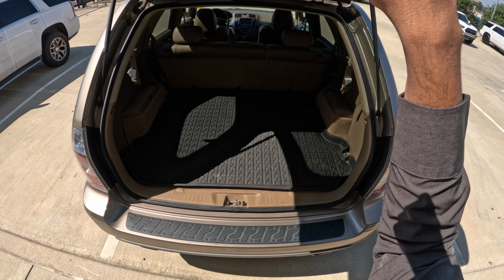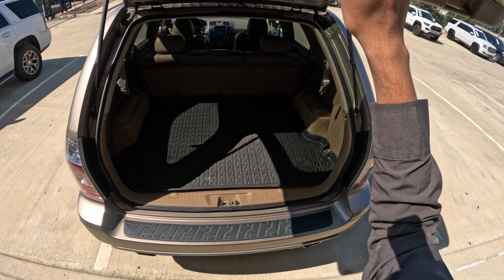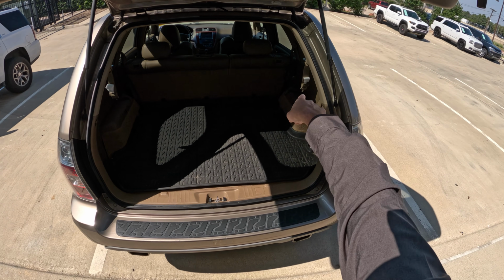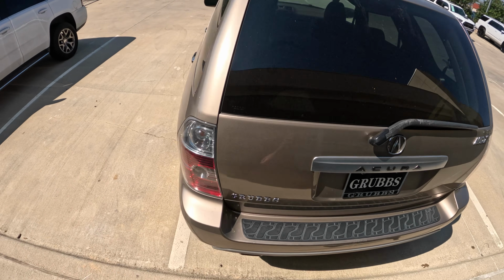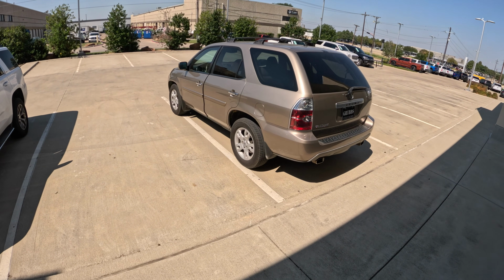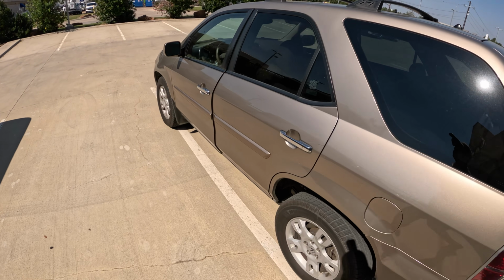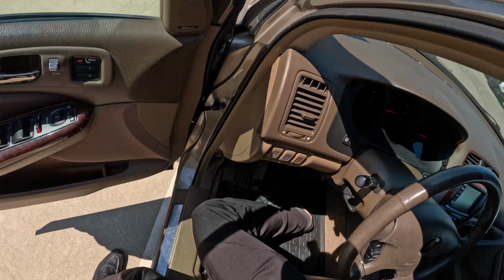Here's the trunk. Pretty good space. And it's 3 rows, so you can put the row up and you have your seat belts to latch them in. You also have roof racks on this one. It definitely does show its age. It definitely does look like a 20-year-old car, design wise, but it still looks good to me.